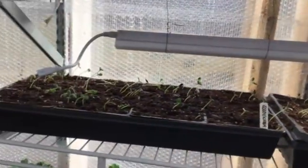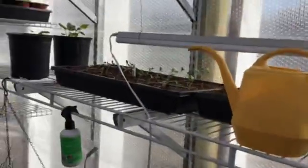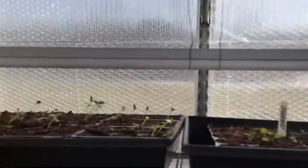These are all different colors of zinnia. They needed to go into the grow lights. Those also are zinnia, and then some herbs.